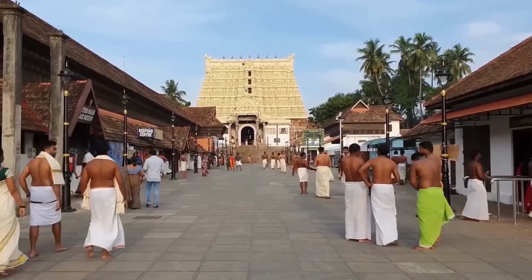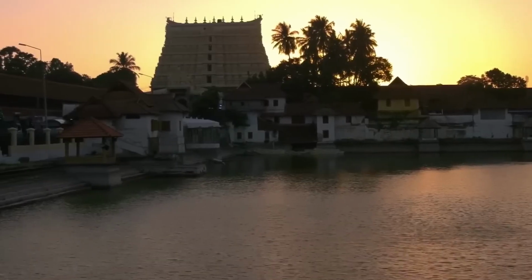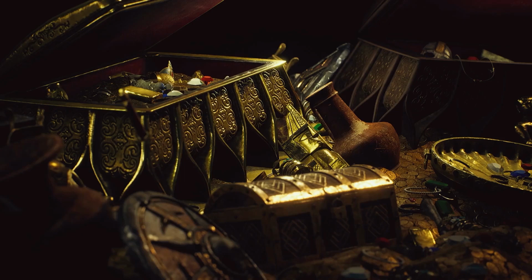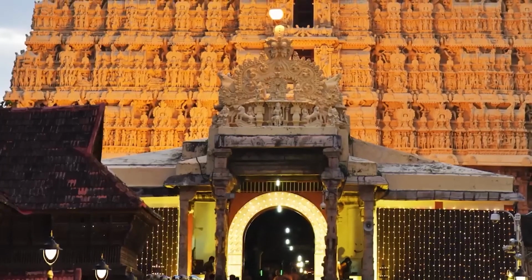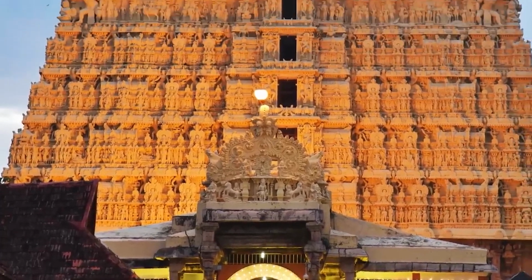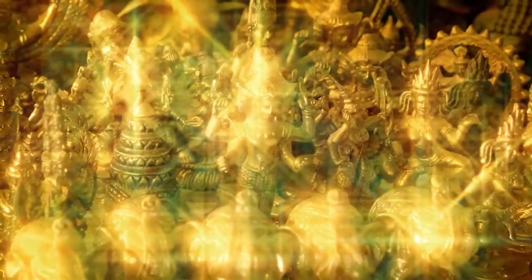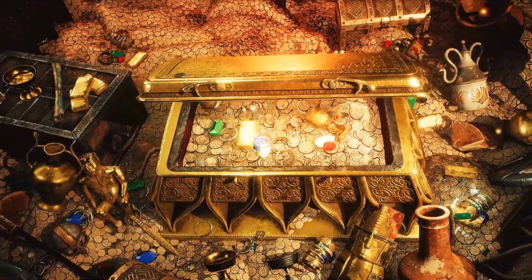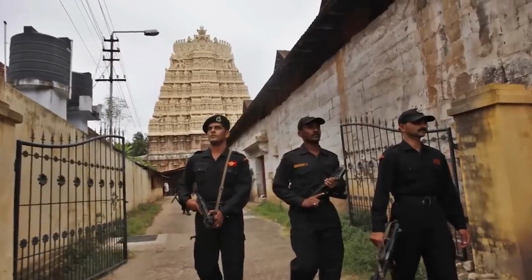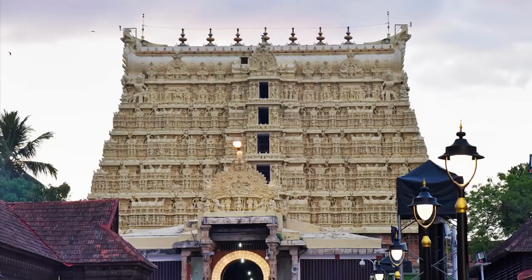The drama around the temple's treasure does not stop at unopened vaults or ancient warnings. It extends into intense debates over who should own and manage the discovered wealth. The royal family argues that the treasure is sacred and belongs to the gods. On the other hand, there are voices arguing that the wealth should be considered a national treasure and should be used for the benefit of the public. This debate over whether the treasure should serve divine or public purposes adds a significant layer of complexity to the already intricate story surrounding the temple's wealth.